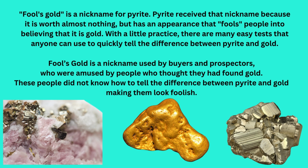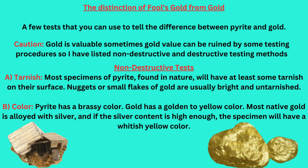It was nicknamed by buyers and prospectors because they were amused by people who thought they had found gold. These people did not know how to tell the difference between pyrite and gold, making them look foolish. Well, we're going to show you in this video how to tell the difference so we don't look foolish. A few tests that you can use to tell the difference between pyrite and gold.